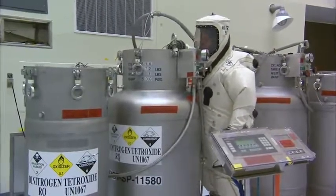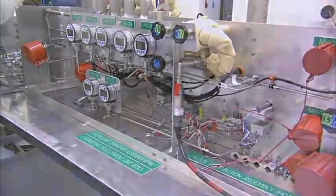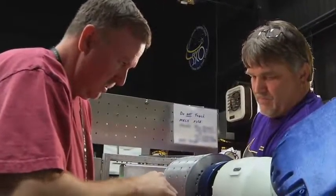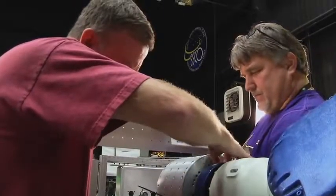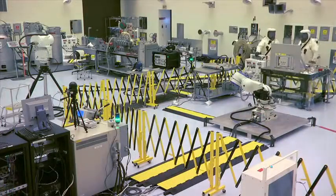Kennedy was commissioned to design and build the propellant transfer assembly because they have such expertise in propellants. We here at Goddard have expertise in robotics. We have a great relationship with Goddard and a great team here at KSC and up at Goddard working on the development of these new technologies.